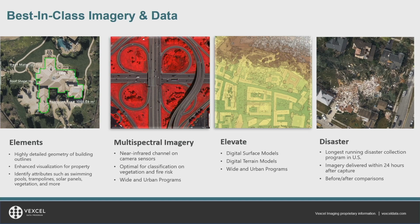And we have highly accurate mapping grade products with a lot of overlap, and so we photogrammetrically derive our Elevate products, DSMs, and DTMs from all of our imagery. And then, as I mentioned, we have our post-disaster gray sky imagery program.